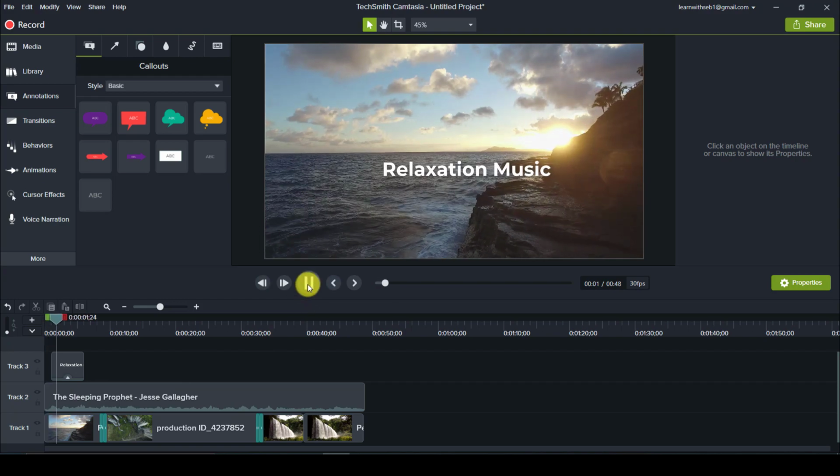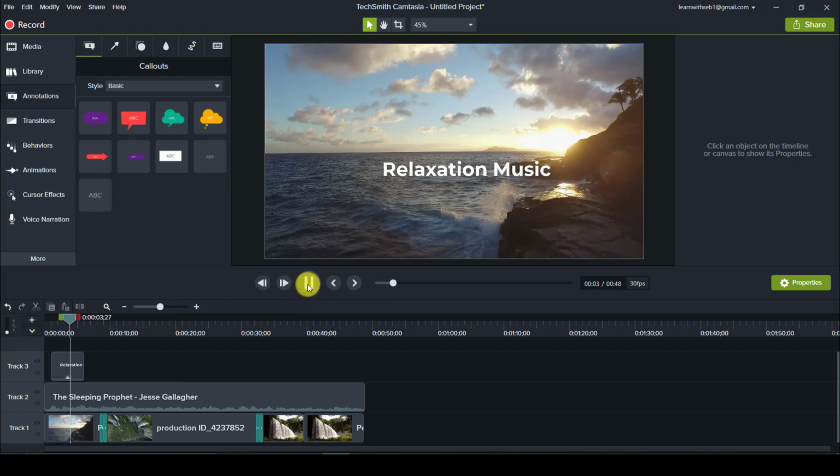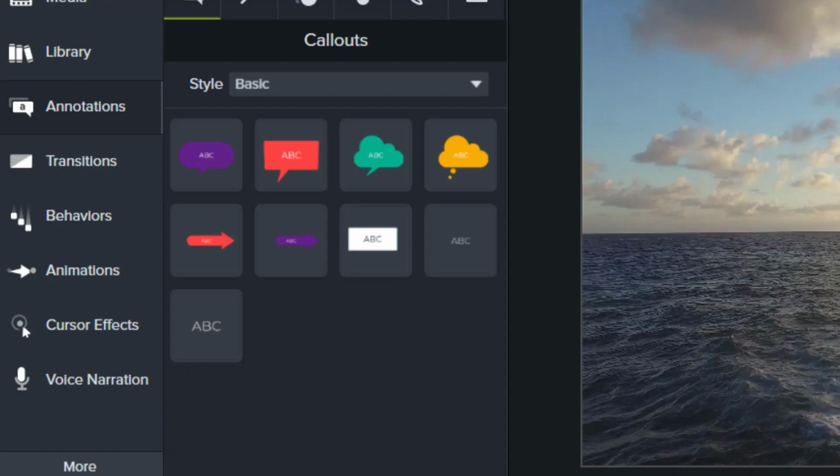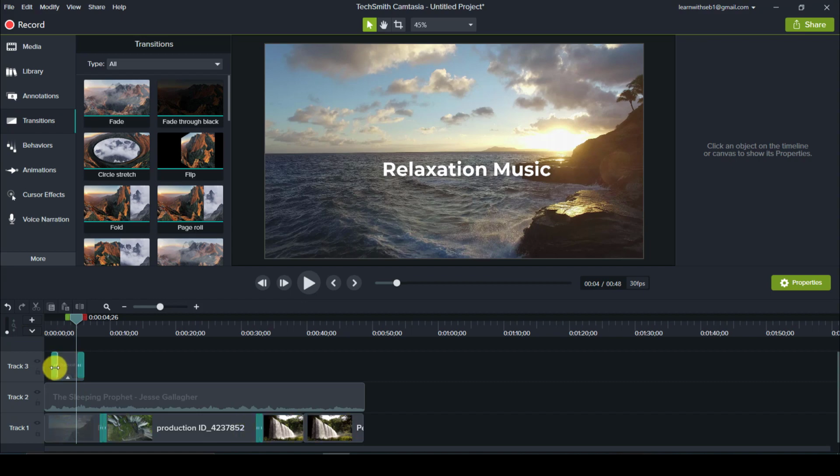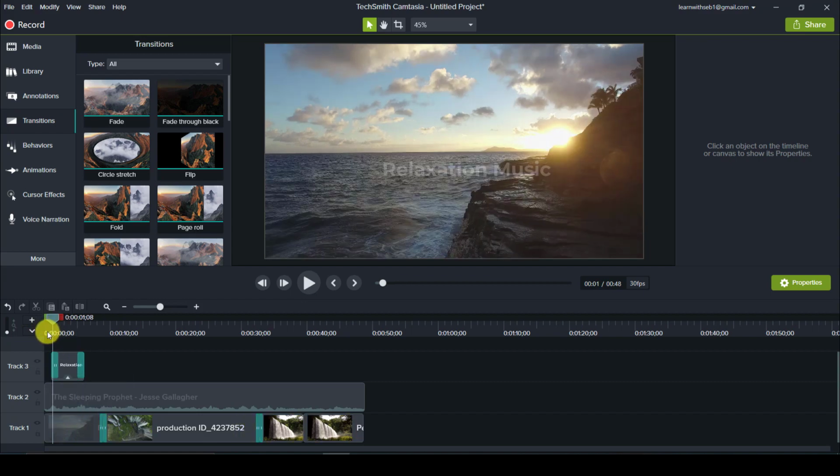Again, you can fade in the text as well. So if I go into transitions and add the fade to the front and the back, now the text would fade in and then fade out.